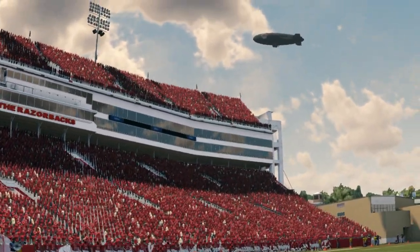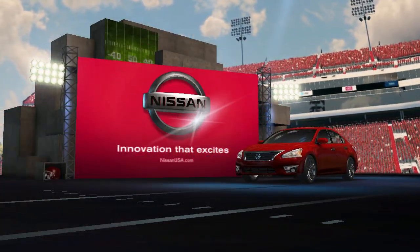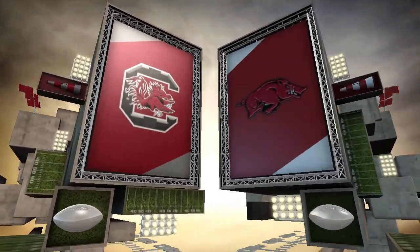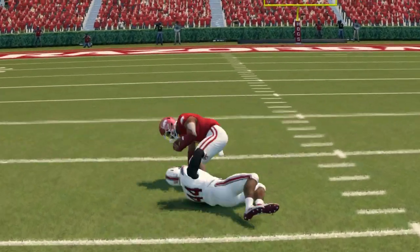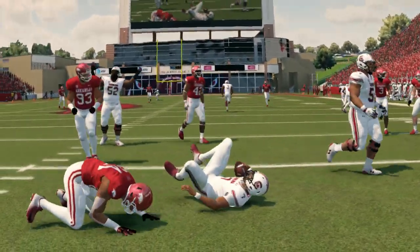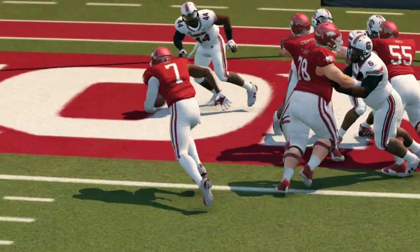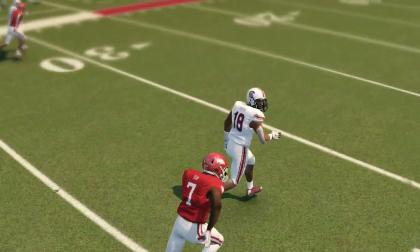Glad to have you with us in the studio for the EA Sports NCAA Football 14 halftime show presented by Nissan. Innovation that excites. Reese Davis and David Pollock here, completely locked in on that first half. Both of these defenses are opportunistic and very good at forcing turnovers. But both quarterbacks, David, have done a very good job on trying to maintain an aggressive mindset. They haven't forced the ball. The runners have done a good job keeping it put away.